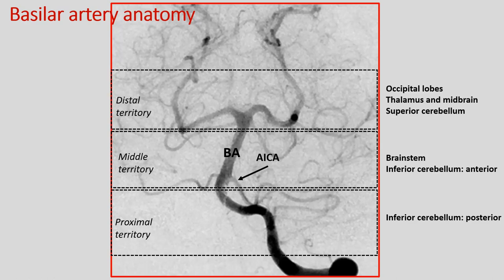And then we have the distal territory, which consists of the superior surface of the cerebellum, the thalamus and the midbrain, and the occipital lobes. Important branches here are the superior cerebellar artery, which supplies the superior surface of the cerebellum, and the posterior cerebral artery supplying the occipital lobe. Then we have some perforating branches. We have the so-called rami ad pontem in Latin. These are basically small perforating branches supplying the brain stem, the pons to be more specific.